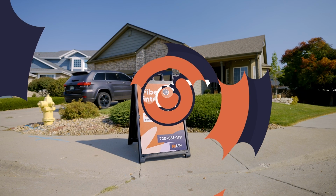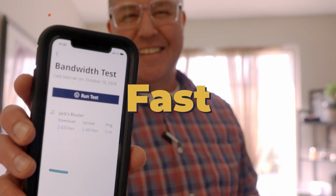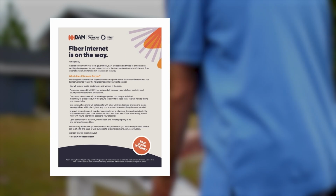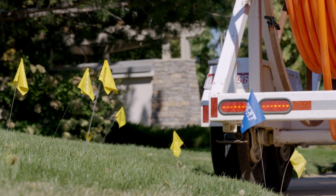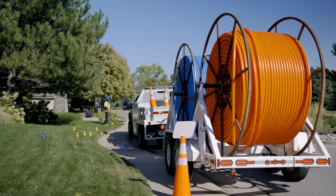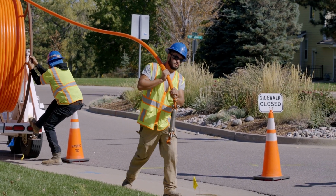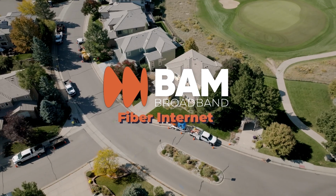BAM Broadband is building a fiber-to-the-home network, offering affordable, reliable, and fast internet service by a trusted locally owned company. You may have recently received a letter like this, or you've seen this door hanger. Maybe you've noticed utility crews marking buried utility lines with flags and paint. You might have even seen heavy equipment and trucks with large spools of conduit in the neighborhood. All of this activity means BAM Broadband Fiber Internet is coming to your neighborhood.